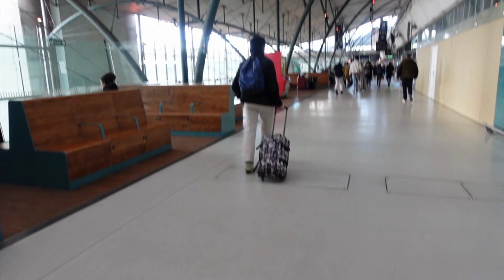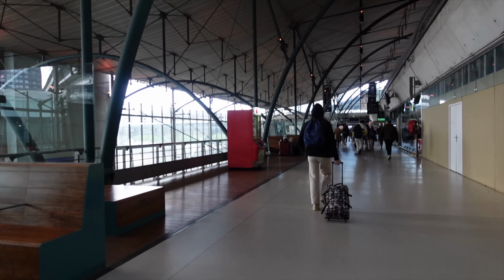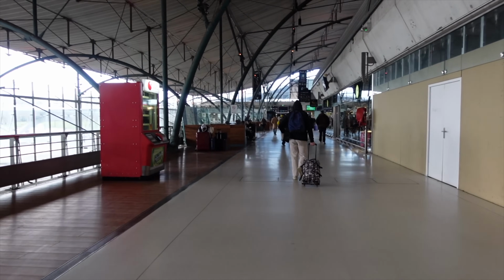So don't worry, if you have mobility issues, if you prefer to take the lift rather than escalators or the stairs, then they do have quite a few lifts. Anyway, let's head to the left this time round to see what's on this side. At the end of this side of the station is where you would go if you want to get the Eurostar back to London. So the Eurostar part of Lille is on the other end.